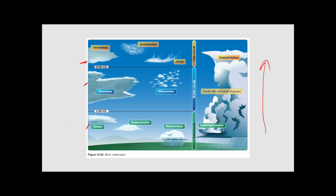So stratus clouds are very long and stretchy, pulled out clouds. Cumulus clouds tend to be fluffier clouds. So if you see something like stratocumulus, that is a long, stretched out, fluffy cloud. Nimbus or nimbo usually has to do with rain. So a nimbostratus cloud is a long, stretchy cloud that has rain.